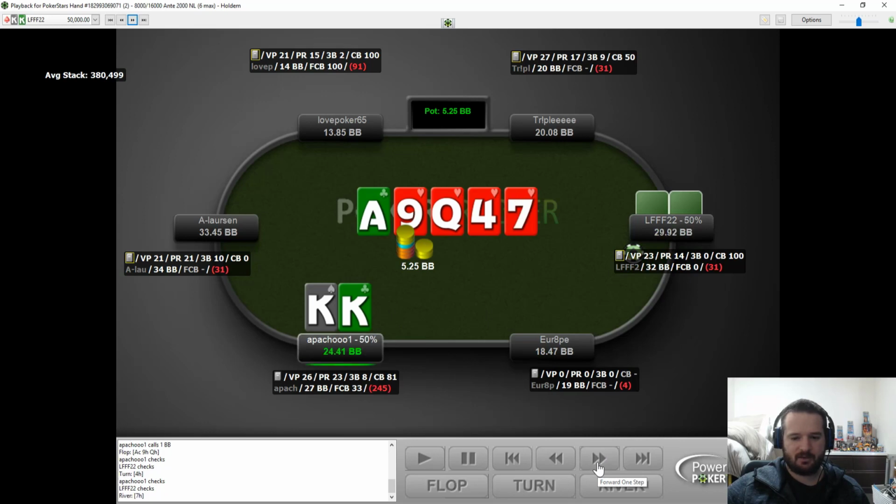Goes check, check again, and I would still just block bet here small for value. I don't imagine a ton of flushes in his range with the way this hand was played. So I would just put out like a big blind and hope that we can get a call from a 9 or a queen that's in his range.